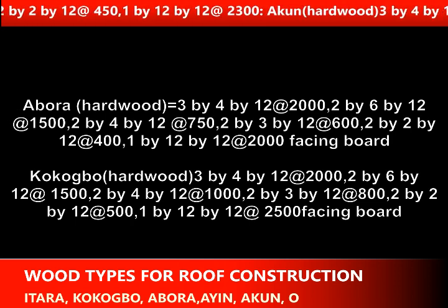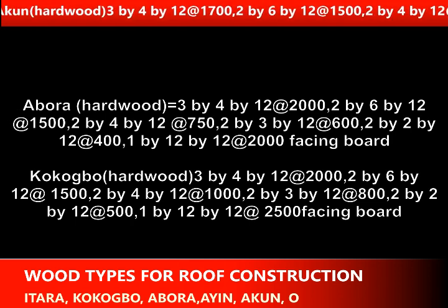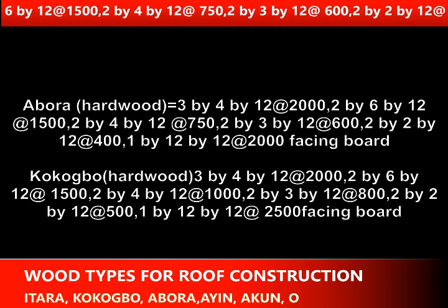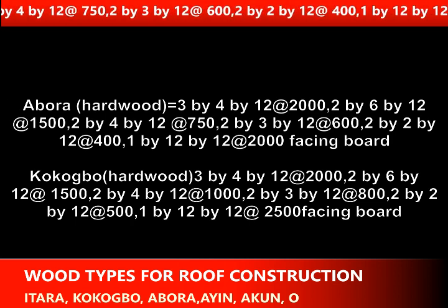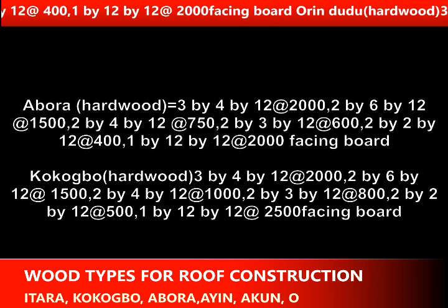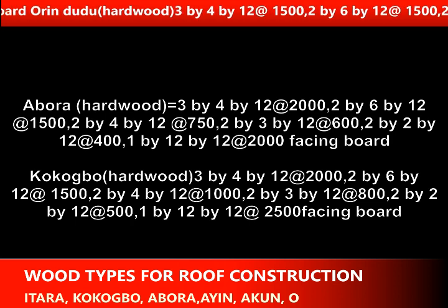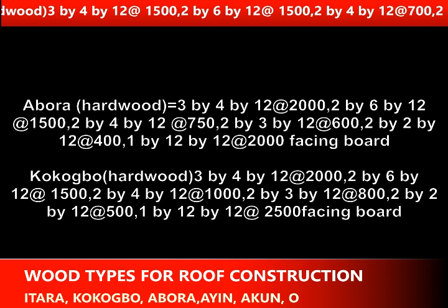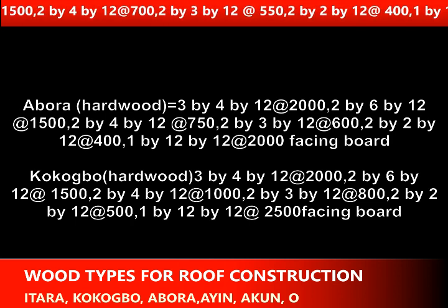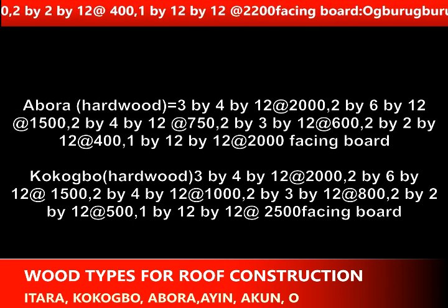It also comes in 2 by 6. 2 by 6 means 2 inches wide in the front and 6 inches thick, and 12 foot. They are all in length of 12 foot. Please watch this price now: it's 1,500. Then the Abora also comes in 2 by 4 by 12, and the price as at now is 750 naira.